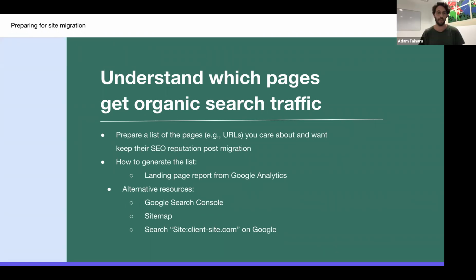Right. So this is very common actually. Some websites don't install Google Analytics. So in such a case, if your client doesn't have Google Analytics, there are some alternatives. Some are better, some will take more time. One of the better alternatives is also Google Search Console, right?